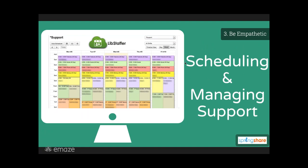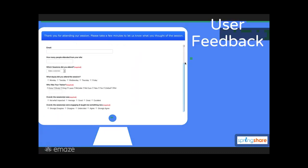And lastly, well, yes, second to last, we use LibStaffer, which is our staffing tool, and it's how we're able to staff our support team. So you can see we have layered staffing shifts. We have certain people dedicated for certain times of the day, managing certain things, and it allows us to swap shifts with one another and figure out the total number of hours that we have on our support schedule.